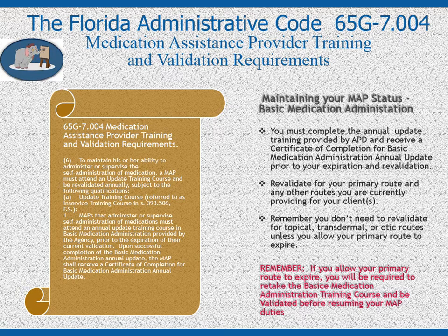The reason is that if you allow your primary route to expire, you will be required to retake the basic medication administration training course and get validated before you can provide MAP services for your client or clients. FYI, if your digital calendar will allow you to repeat it, you may do that, because as long as you keep your primary route validation current, your expiration day and month will stay the same.